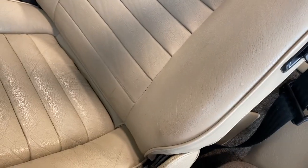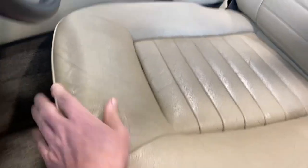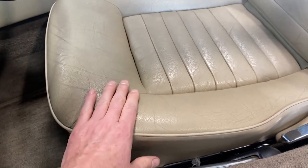And the bolster, there's some slight wear there, but the seat looks good and the cushion's still firm. The foam in the cushion hasn't collapsed. And it might actually be even horsehair in these cars, I don't know. Okay.